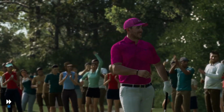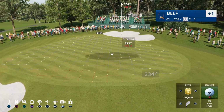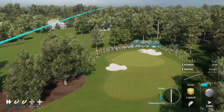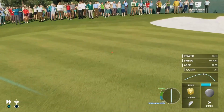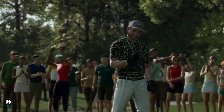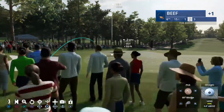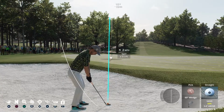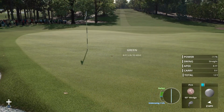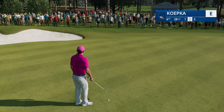Okay, not taking any chances there. A good, safe play in the middle portion of the green. An awkward little bunker shot. Just splash it out, let the ball run towards the flag. Okay, safely on the putting surface out of the sand. Would have maybe liked to run that up a little further, but that's not the worst shot in the world.